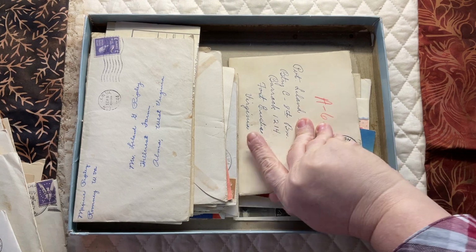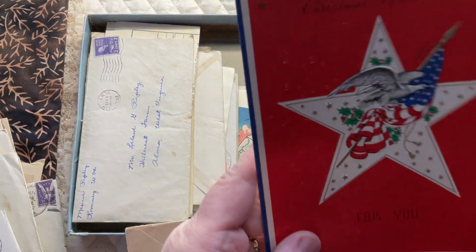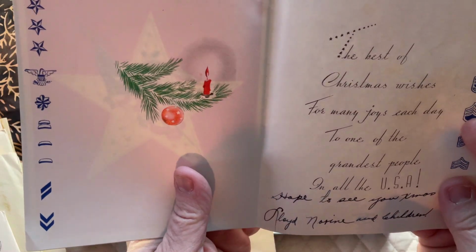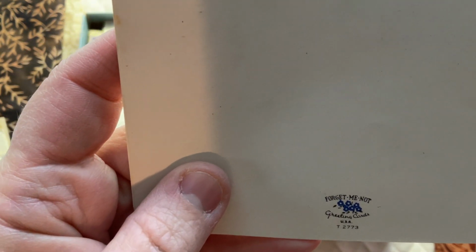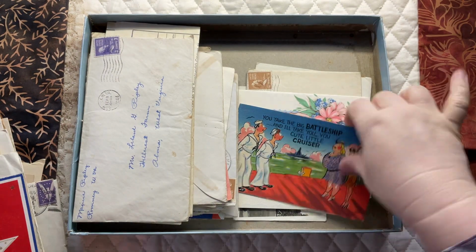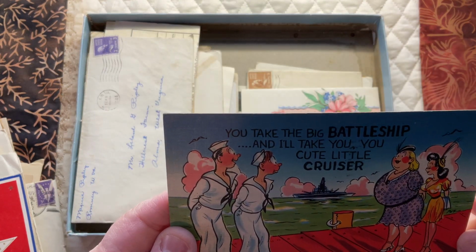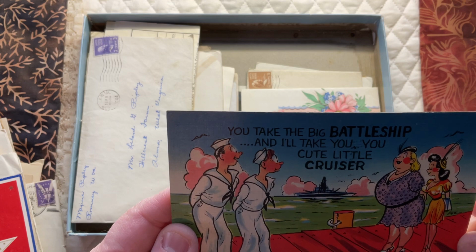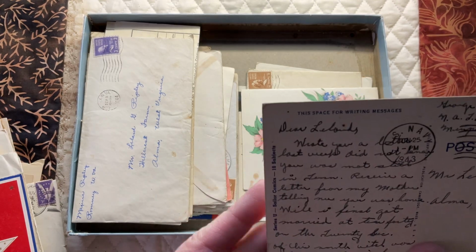And there were some that were obvious I can't make into digitals. But here's Christmas greetings, and this is a military one. So sweet. And again, forget me not greeting cards, T2773. I'm just not sure. And then of course, look how cute. I have some of these. I had some of these beforehand. "You take the big battleship and I'll take your cute little cruiser." Yeah, so.